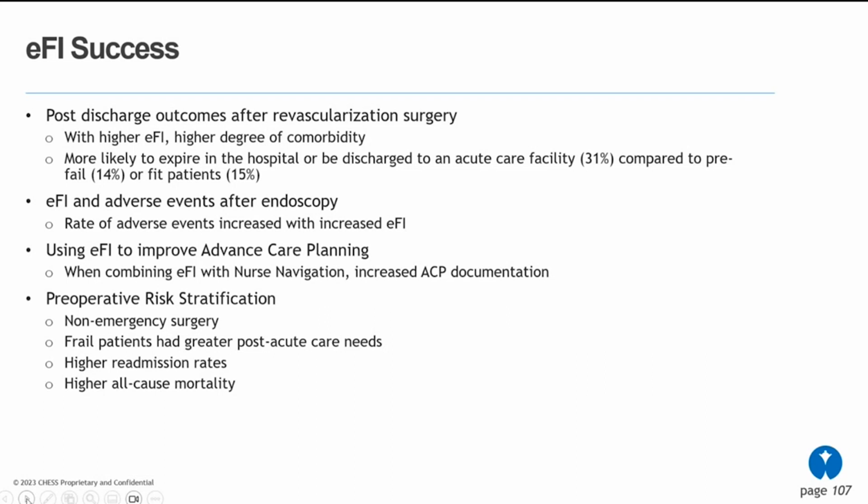And one of the interesting things I think, sort of the last one, is this preoperative risk stratification. So this is a patient that is taking an elective surgery, and you want to look at, is their EFI high? Are they going to have a negative impact after a surgery because they're already frail? And so they show that if it's a non-emergency surgery and they are frail, that they might actually have higher readmission rates, higher mortality. They may need more post-acute care needs to be met. So just looking at that EFI gives us an idea what that patient's outcome could be. And maybe we should make other decisions. If it's a non-emergency surgery, maybe that shouldn't happen in somebody who has a high EFI.